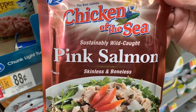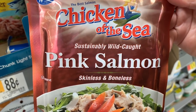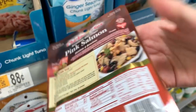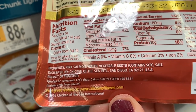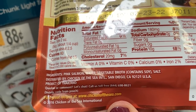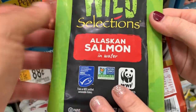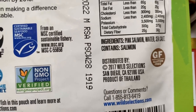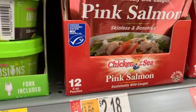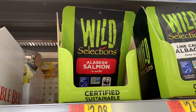So while we're on the subject of sustainably wild caught salmon, take a look at this. Chicken of the Sea sustainably wild caught pink salmon. Let's take a look at the nutritional information. Ingredients: pink salmon, water, vegetable broth, and it contains soy. And then you have salt. Again, Wild Creations Alaskan salmon in water. Let's take a look at the ingredients: pink salmon, water, and sea salt. Now this stuff is $2.18, and this is $2.08. Yes, it's a smaller pouch, but it's much healthier ingredients.